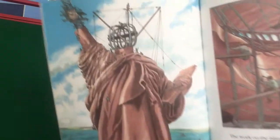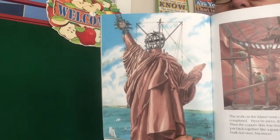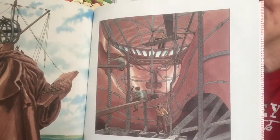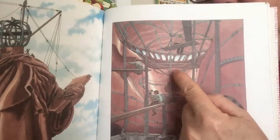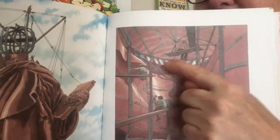And I always think this is such a crazy picture, how it's all kind of done except for the head, right? And there they are inside. Can you tell that's inside the face, right? There's the eyes and the nose looking out from the crown.